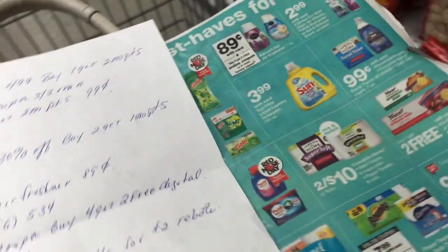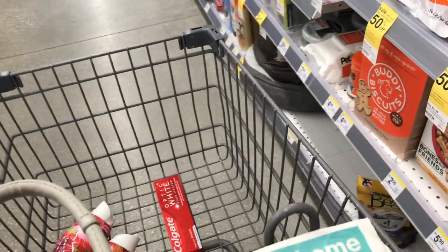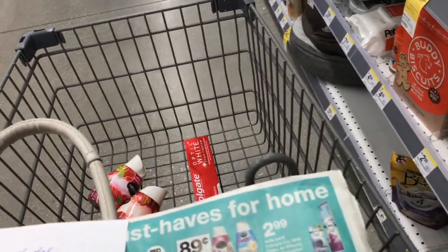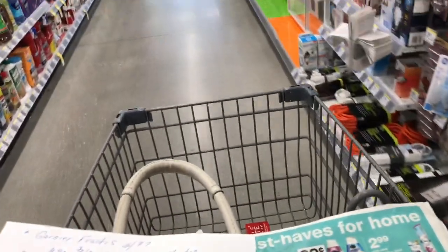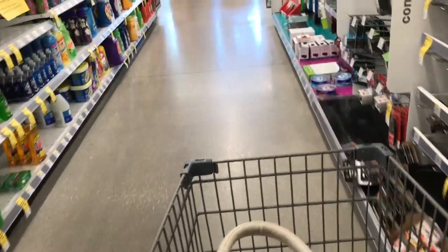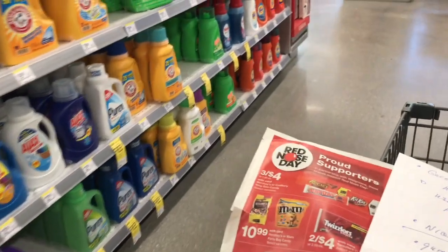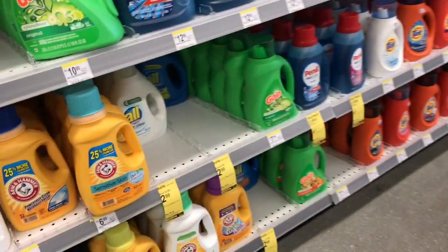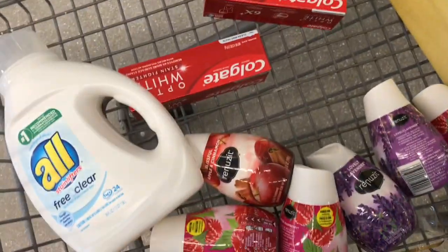So the next two I'm gonna go ahead and do. I'm gonna do the Arm & Hammer and the Snuggle this week. The laundry detergent is also on sale, and that is $2.99. We do have a $1 digital coupon in our Walgreens app, making that $1.99. So that's what I'm gonna go ahead and do right now. So there it is right there. Let me go ahead and grab this, and this will be $1.99 with my digital coupon. So that's what I have.